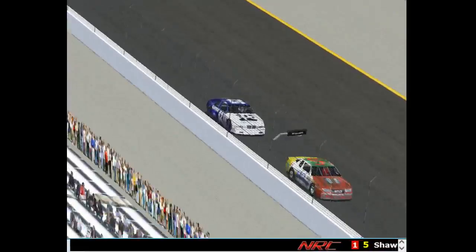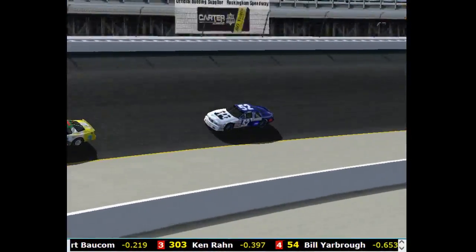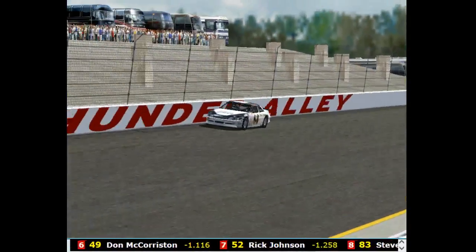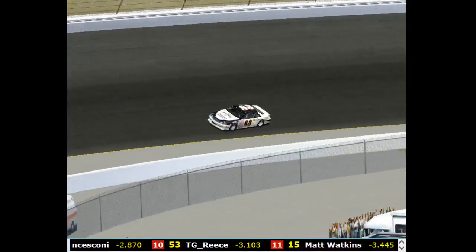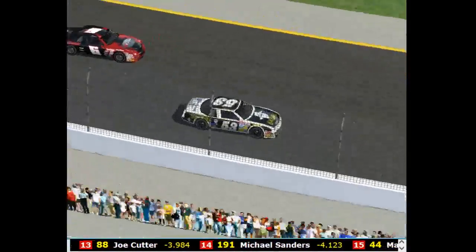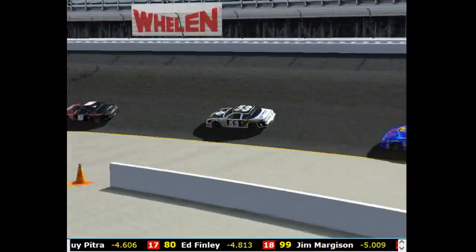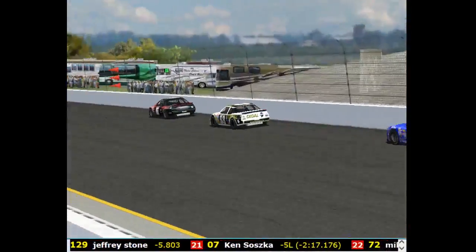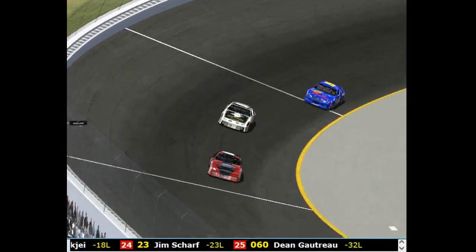And there we see Steve trying desperately to catch this lead pack, who now has a new member. 52 of Rick Johnson has officially joined the pack here. I'll make that call. And it looks like the 83 of Steve Weber is actually going to join those guys sooner rather than later. Now as the guys behind him kind of fragment, with the 53 and the 6 now pulling away from the 15. I think Matt Watkins here is not fighting any of these guys and not really pushing any envelopes yet at all. And the 6 does complete a pass there of TG. So Mark continuing to gobble up positions here as he works his way back to the promised land of the front of the pack.